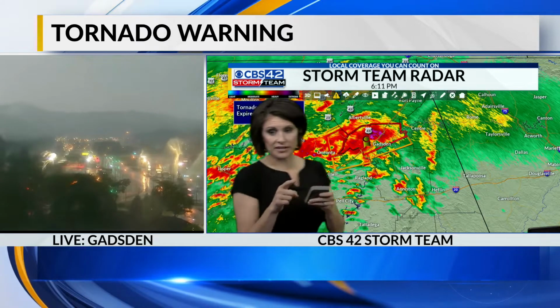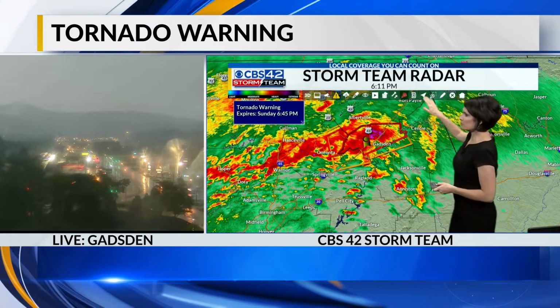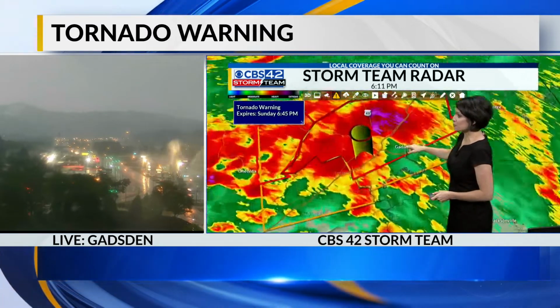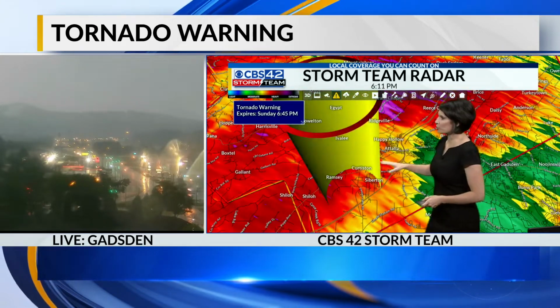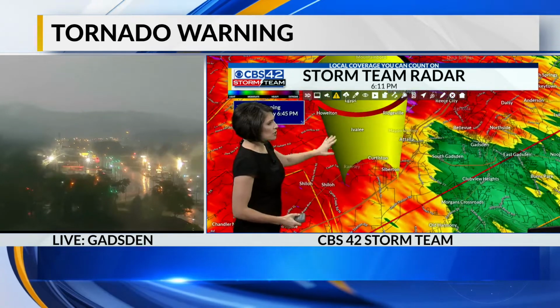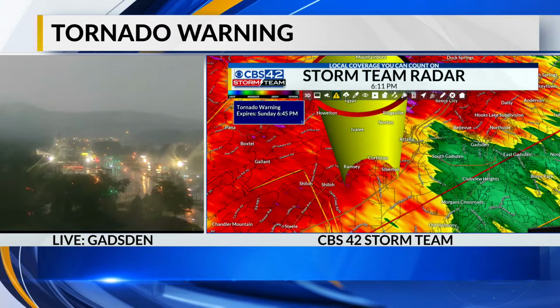As you've been talking about that, I've been noticing on this rotation scan that we're starting to pick up just a little bit. I want to zoom back in here to the storm. It's heading basically straight for Gadsden right now. We have our shear marker up on here where we can get a better idea of where some of that rotation is.